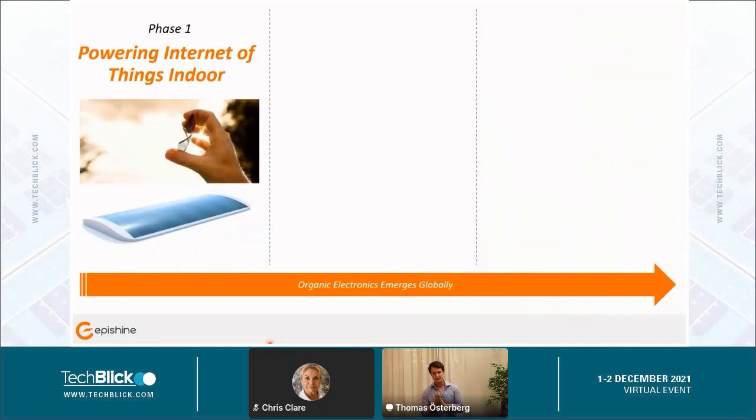So Epishine is currently residing in phase 1 to, I would say, 99%, and that is where we're going to keep the talk today: powering Internet of Things. We all know the field, I think. We want little devices everywhere that measure various things, and all those little devices measuring things need a tiny bit of energy. And that is what we supply.